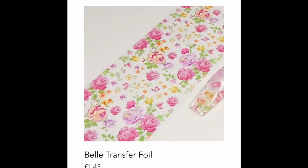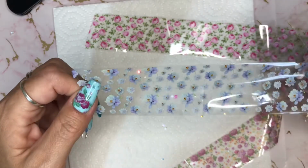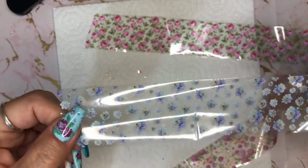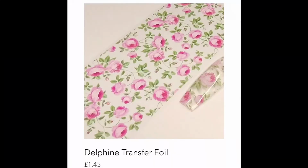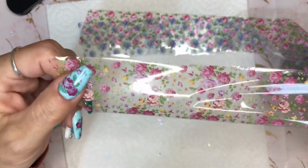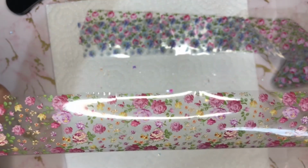So we've got this one. So nice. I've got this gorgeous blue, and I'm not sure what kind of flowers they are, but I really like them. Yeah, they're very pretty. I've got that one, and I've got this one. How nice is that? Peach roses and orange bits. I don't know how to describe the bits of them, but I think they're so nice.